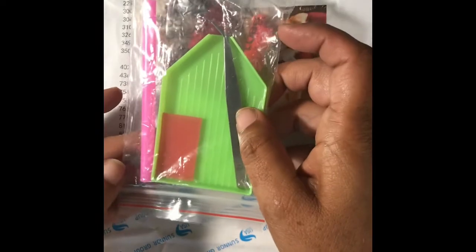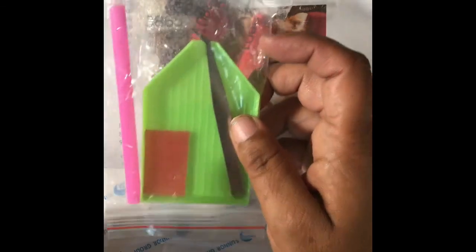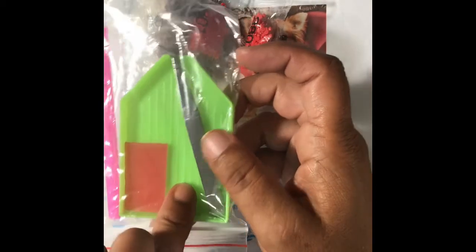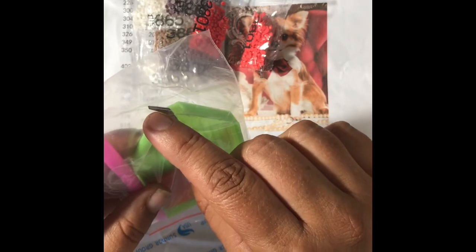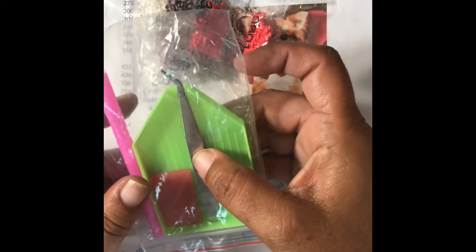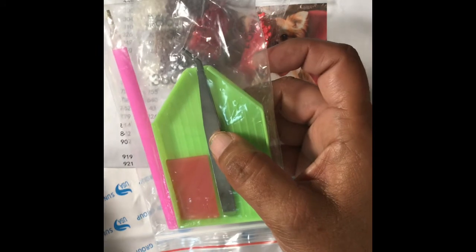And of course, it just comes with the regular, nothing fancy. Nothing fancy with the pen, the wax, the old type green trays, and the old type metal tweezers that are bent down, which actually I like a lot more than the ones that will poke you and hurt you.